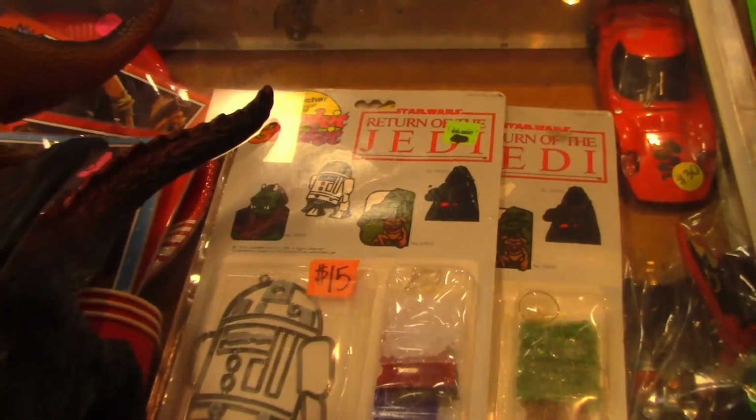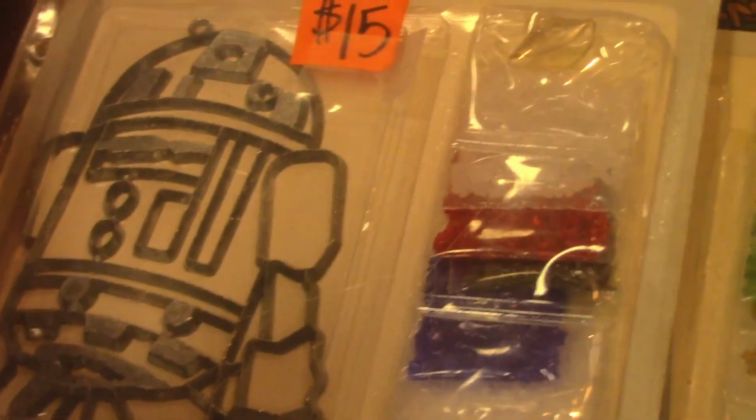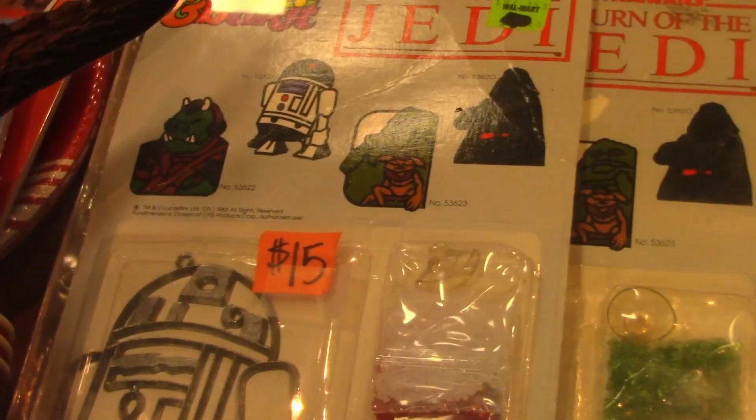Star Wars stained glass makers. Did you guys have these as a kid? You put the little metal frame on a cookie sheet and you sprinkle in the little crystals and you bake it in the oven. The crystals melt and turn into the colored portions of a sun catcher. They don't do these kinds of toys anymore. Now kids just get terrible paint to try and paint the details in on already melted plastic. I thought that was cool to see. So cool that I picked it up.